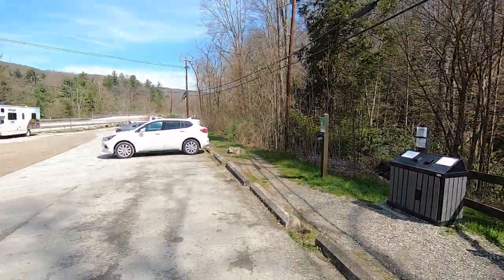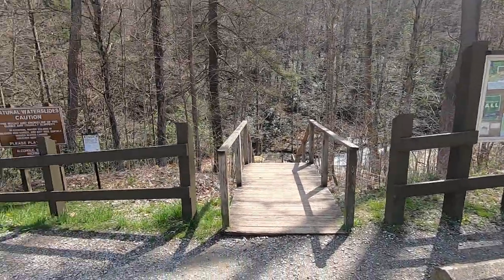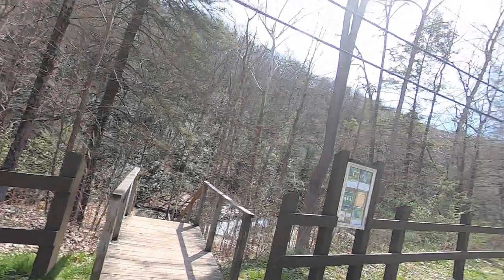Just to recap, if you park here in the Meadow Run Natural Water Slides parking lot and you hike all the way to Cucumber Falls and come back, it's about a 1.2 mile round trip hike. It's easy, it's slippery, there's constant ups and downs. I'm not sure how much in elevation, probably a couple hundred feet. Probably more of a medium difficulty, but anybody can do it.